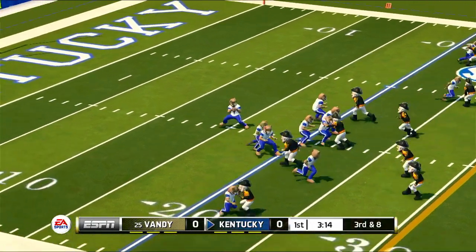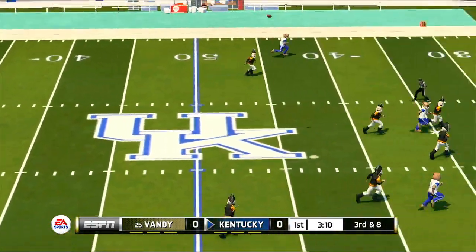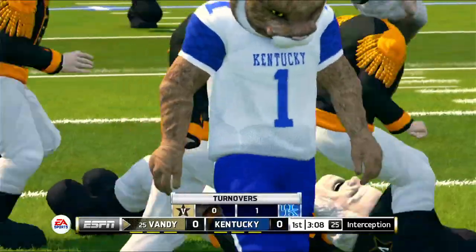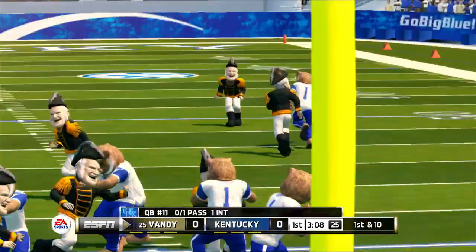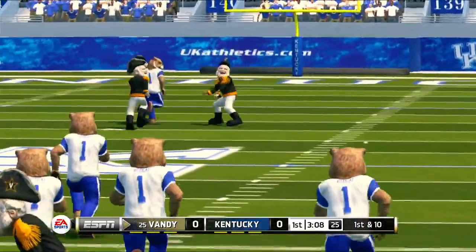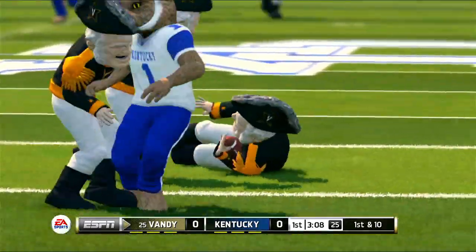Mike, 36. He goes downtown. And it's picked off. Well, he was facing a big pass rush. The ball had no chance of being caught by one of his teammates. That's what pressure will do for any defense.